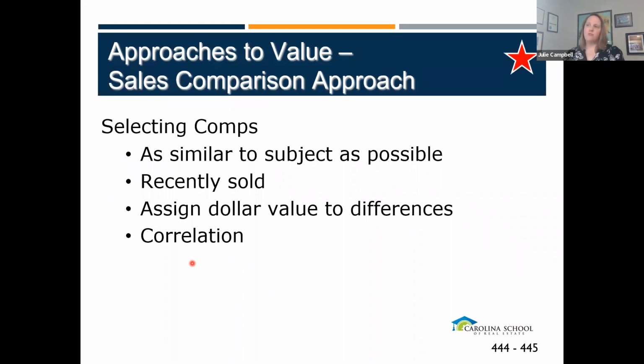And when they're coming to their conclusion, they use a correlation. It's a weighted average. Some things are more important than others. Some things are more valuable than others. So square footage, for example, is not going to have the same weight as a bedroom. Let's grab your books. Let's look at a sales comparison approach on page 446.